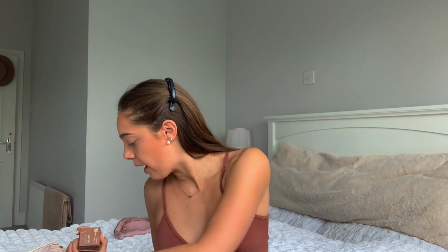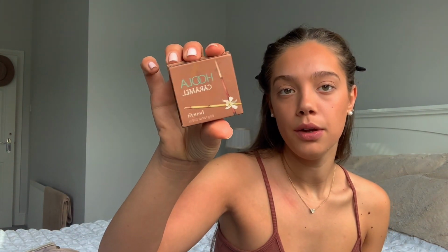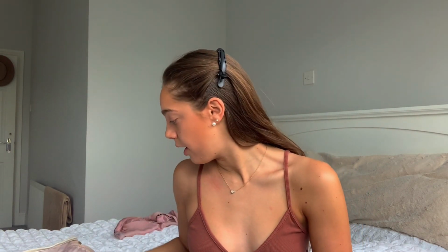Okay, so I'm just literally blending everything in now. And then I do go over that with this Hoola Caramel Bronzer. This is literally incredible. I used to have the original one, I think. I don't know what that's called. But this shade is so much nicer. I feel like it's more natural, so I put that on. And I literally just go over where I put that concealer stuff to contour. So I just go over like this, just to give me a more bronzed face.